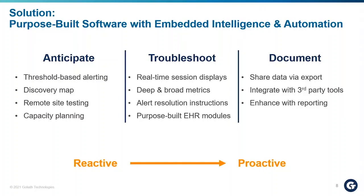And this can be done by providing deep and broad metrics to the Citrix administrator. So this is the data you need to reduce the amount of time that you actually spend wondering where the problem lies. And it eliminates that finger pointing that I mentioned, pointing the finger at the network, or rather the storage. The data helps to avoid that.